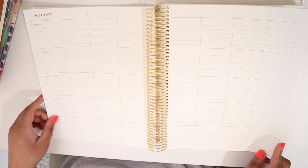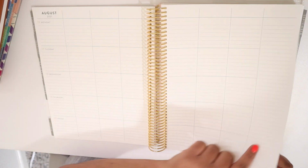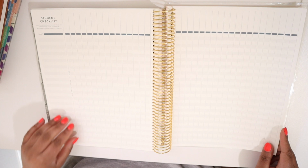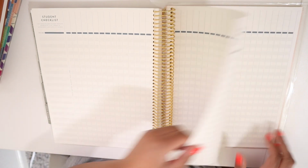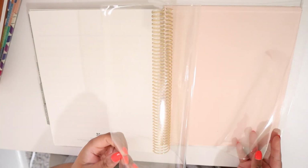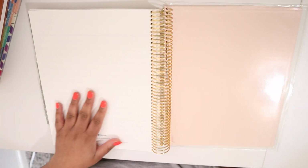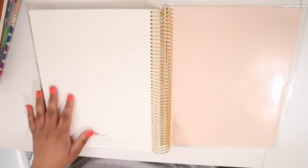Here I'm flipping through the months so you can see an entire month section. I'm now at the back of this book and you can see they still have the student checklist. On this book, you will be able to decide to add more student checklists if you prefer. Unlike the Mid-Century Circle's Coiled version, this book will not come with a pocket and it will not come with stickers. It will come with sheet protectors and you can choose between one or two.